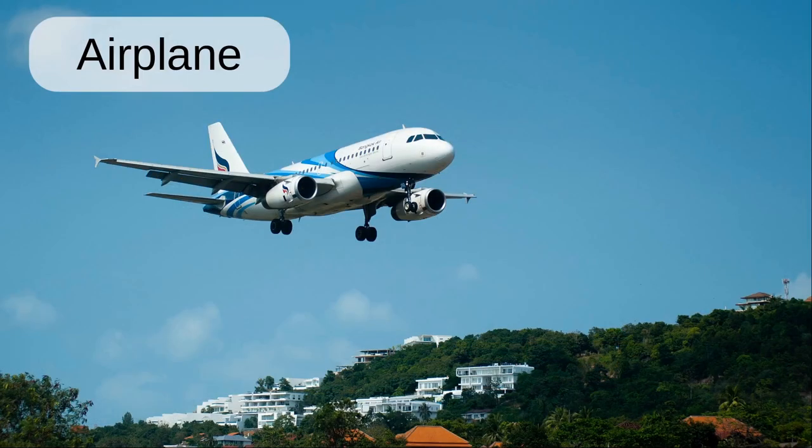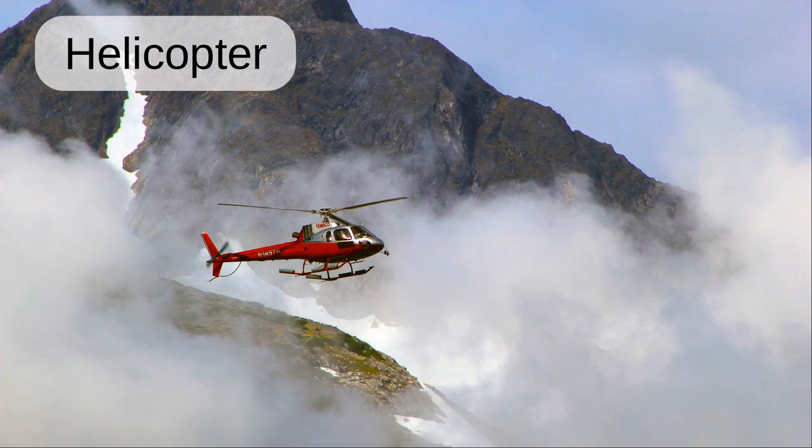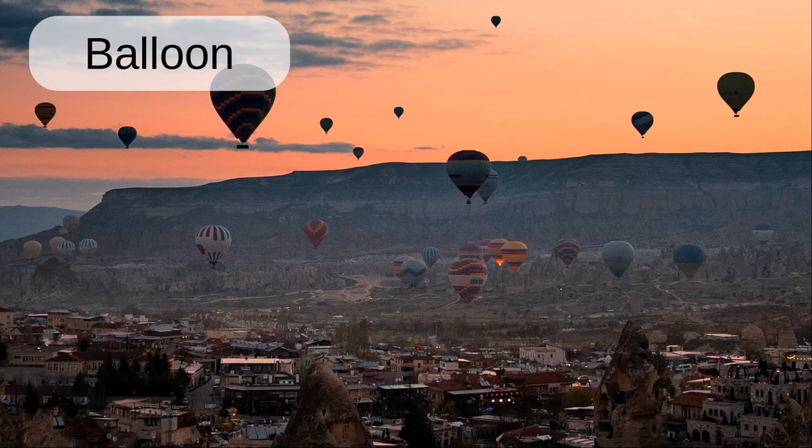For very long distances, an airplane might be the best option. They take off and land at an airport. A helicopter can be useful when going to remote places, as it can take off and land without an airstrip. A balloon also flies, but it's mainly used for scenic flights.